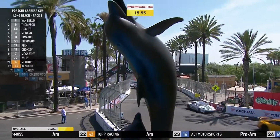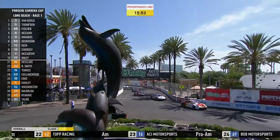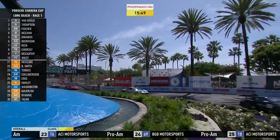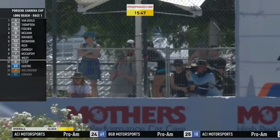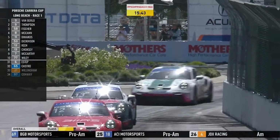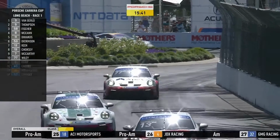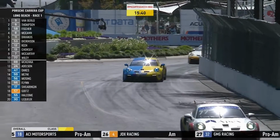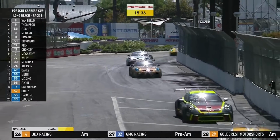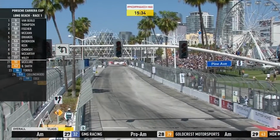Bad weekend. It was a bad weekend for him at VIR. He crashed out of one race and didn't get the score, and Kai, I think, rouged that. This is a championship, Jeremy, as we saw last year in the first ever Carrera Cup North America. Yes, we've had Porsche Cup racing, but not as Carrera Cup with the full pro class as we had last year and continue this year.